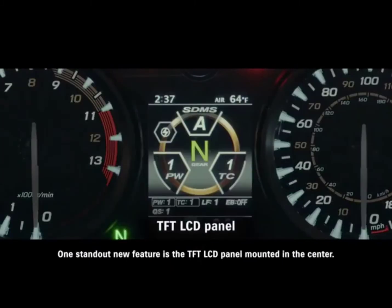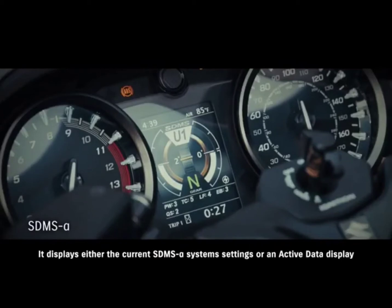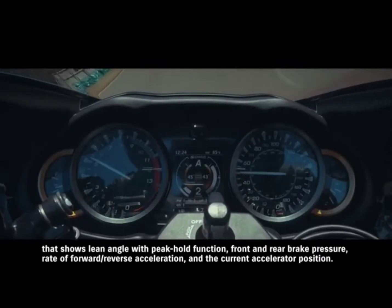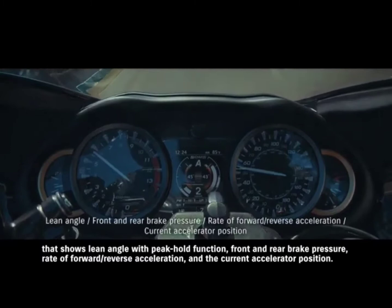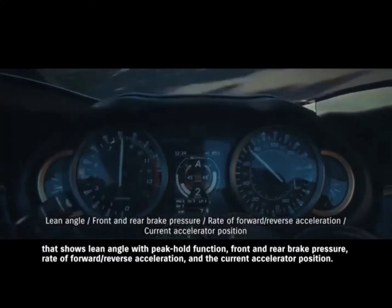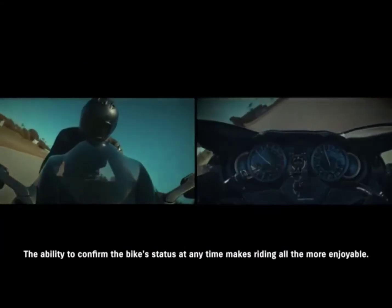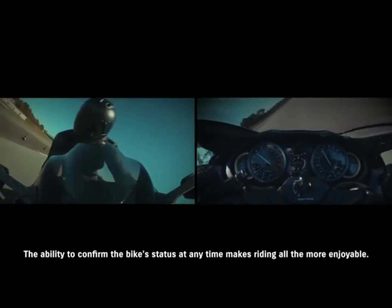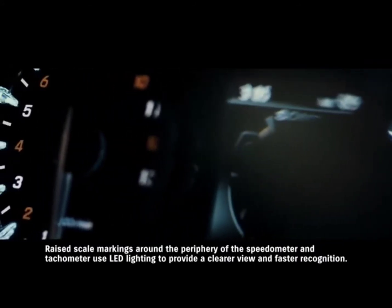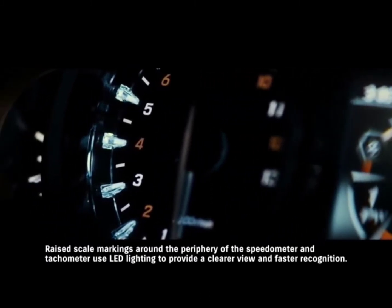One standout new feature is the TFT LCD panel mounted in the center. It displays either the current SDMS Alpha system settings or an active data display that shows lean angle with peak hold function, front and rear brake pressure, rate of forward-reverse acceleration, and the current accelerator position. The ability to confirm the bike's status at any time makes riding all the more enjoyable. Raised scale markings around the periphery of the speedometer and tachometer use LED lighting to provide a clearer view and faster recognition.